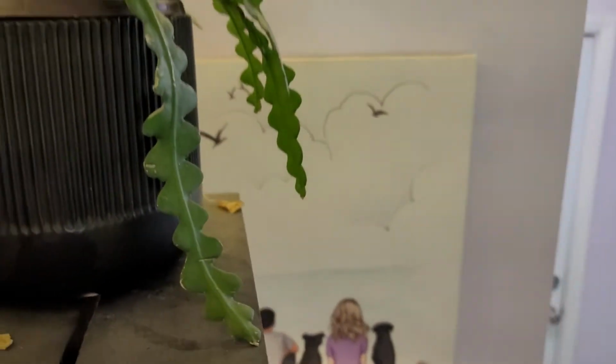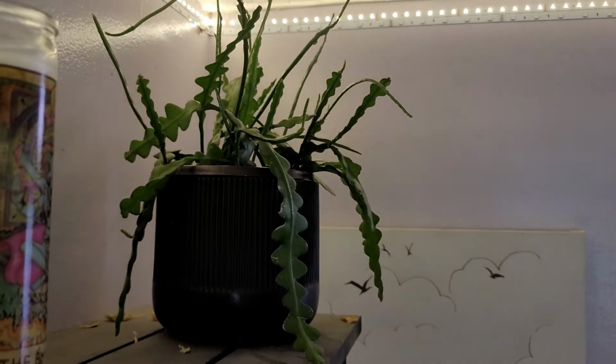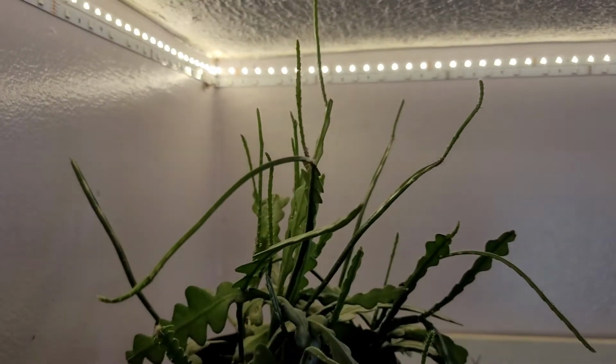So cool. Love it. It is not going in my table because it is ginormous, but I think I'm going to take one of the pups off of the top. So cute. I love it.